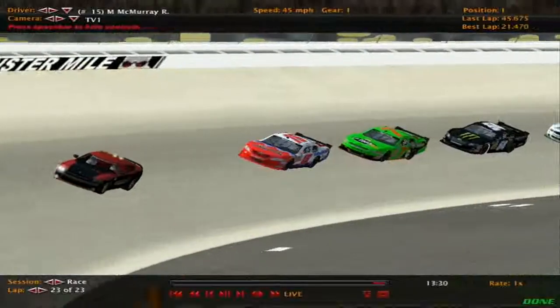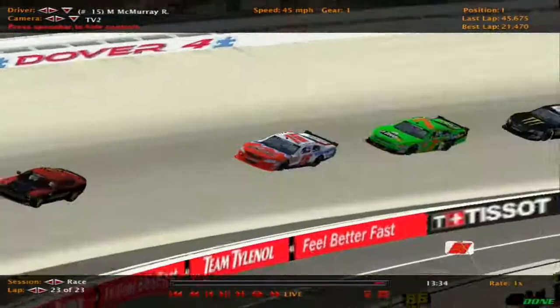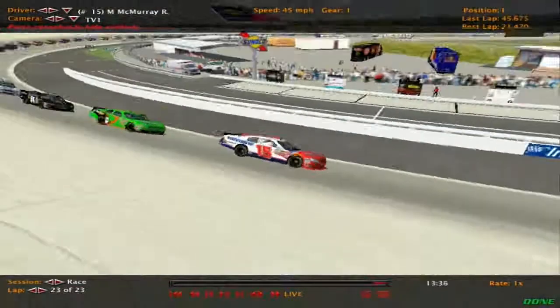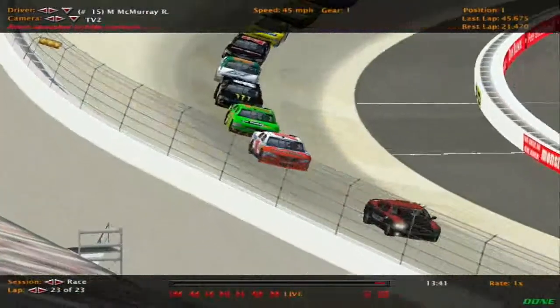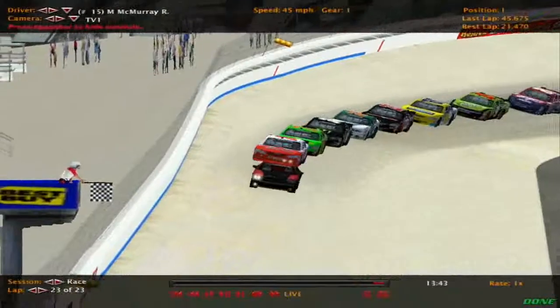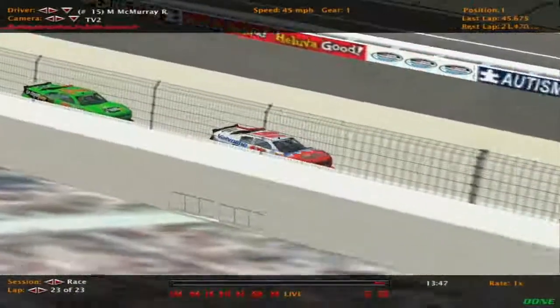Alright, and we are back. Like we said, they took the caution, basically coming to the white flag. So Matthew McMurray is going to win his second race of the season. He won at Las Vegas earlier this season in dominant fashion, and now he's going to come around and pick up the victory here at Dover and get his second win of the season. Matthew McMurray is going to take the Heluva 200 here at Dover.